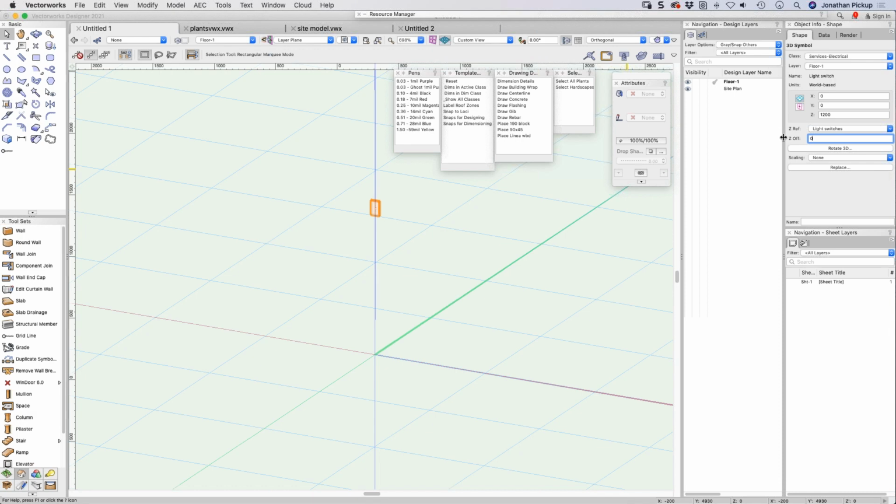So that gives me the ability to edit all of my light switches, get them all at the same elevation, or change it relative to that elevation, because I can still see, over this side of my screen, there's my Z reference. I can still move this light up and down relative to that light switch layer, level. So it becomes a really powerful technique if you use it accurately.